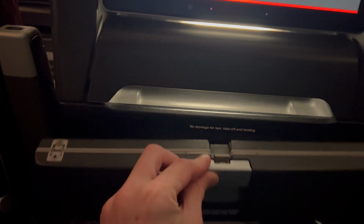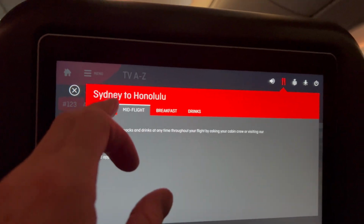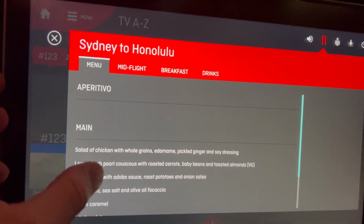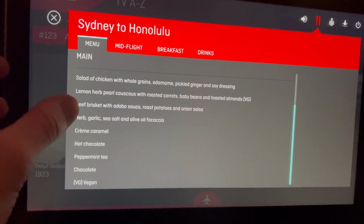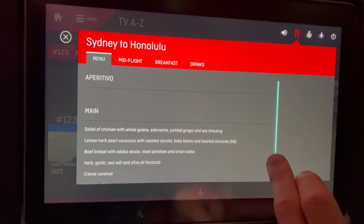The seatback also doubles up as a handy little storage caddy for your own personal devices such as your mobile phone or AirPods case. Also got USB charging there, and you also got AC charging between the two seats, which is very convenient indeed. As I alluded to before, the in-flight food and beverage menu is available on the in-flight screens, which is very convenient. Allows you to have a look at what you might be interested in before the trolley comes around.